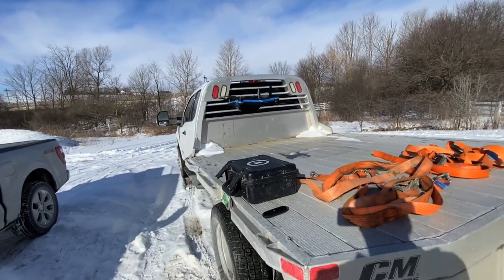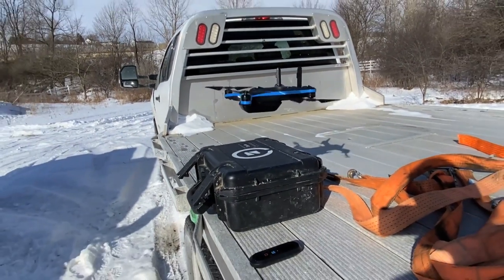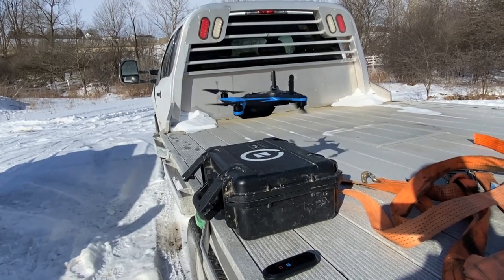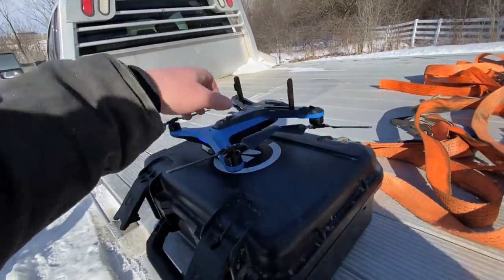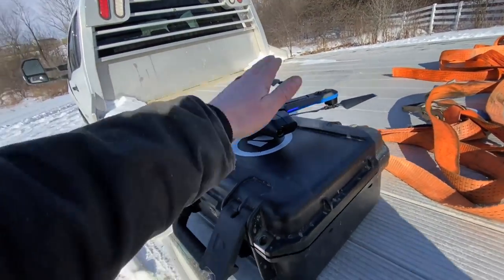All right, never mind. I was going to catch you, but I guess I'll go after myself. Come on. There you go. The Skydio 2 Plus, people, highly recommended if you want shots like that.